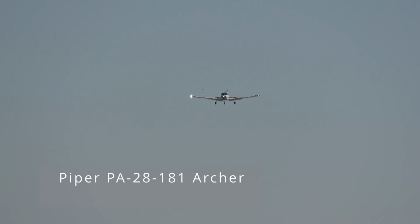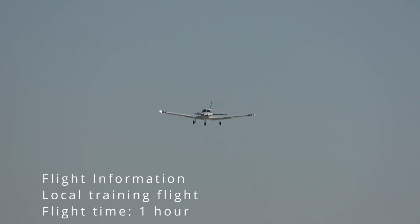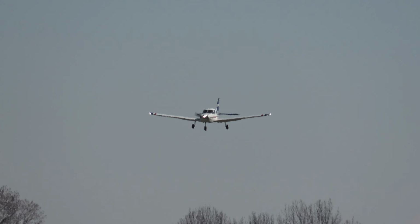And clear track 566, number 2 following company traffic, right at base turning final. Do you have them set? It's set, clear track 566. Clear track 566, runway 26 right, clear to land number 2. 26 right, clear to land number 2, clear track 566.